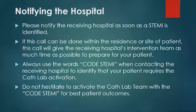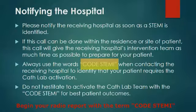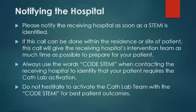Notification, obviously another very important step when dealing with STEMIs. Early identification and notification is of the utmost importance. But one of the things we definitely as a group have identified is the use of common terminology or verbiage. When dealing with a STEMI and calling a STEMI, always use the exact term code STEMI. This helps to eliminate some misconceptions and some confusion between us in the field and the receiving hospital. Don't hesitate either. Just call it, activate it, and use the words code STEMI.